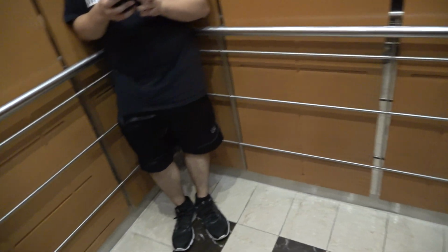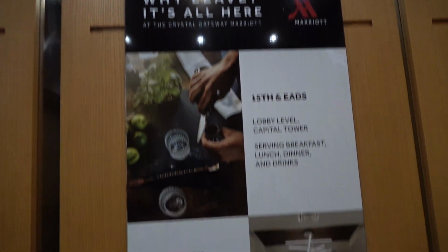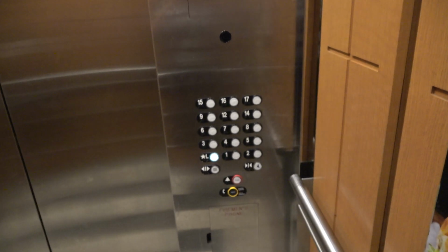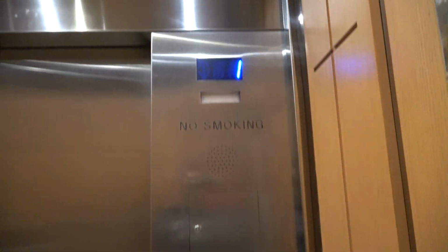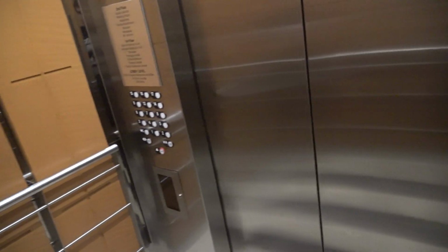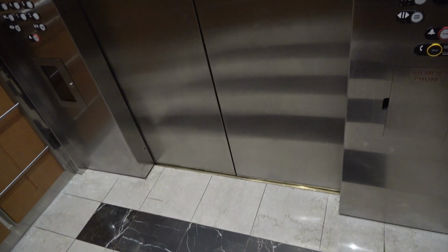There's the fireman phone. And there's also a regular phone built into the COP. Let's get a view of the cab. There's Brandon there. Very nice. TK newer traditional fixtures. Here we are now.